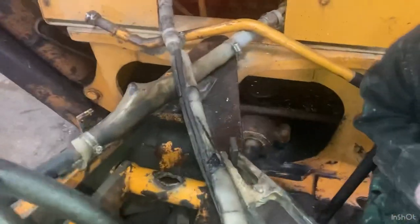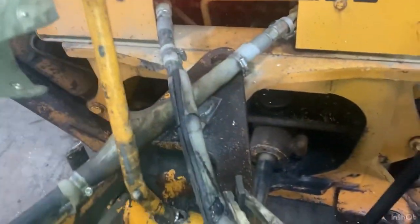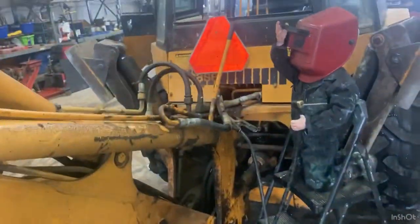What are we fixing, buddy? The backhoe. We're fixing the backhoe. So this lever here is how you lock in the boom when you're traveling, so it doesn't flop around, and that broke off.